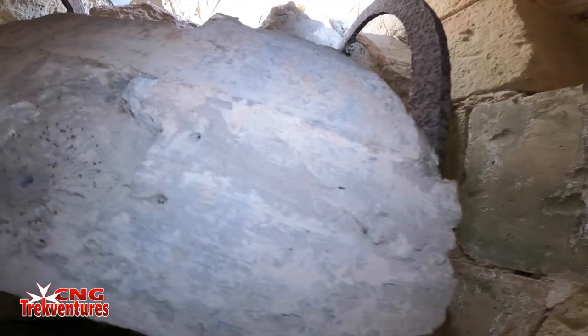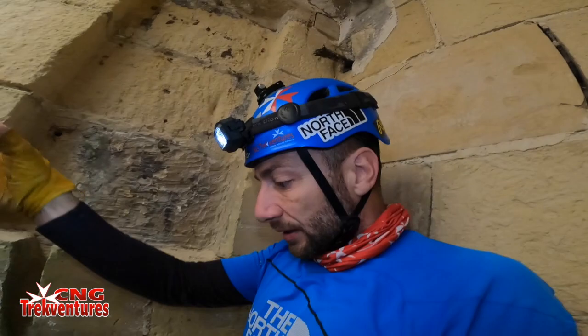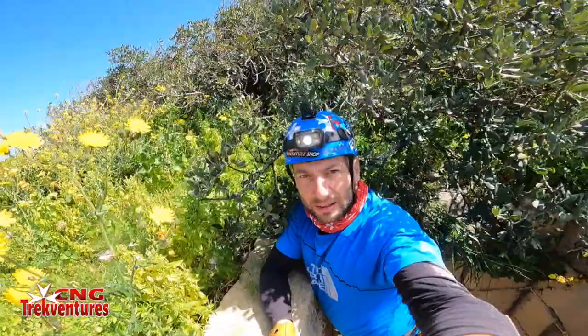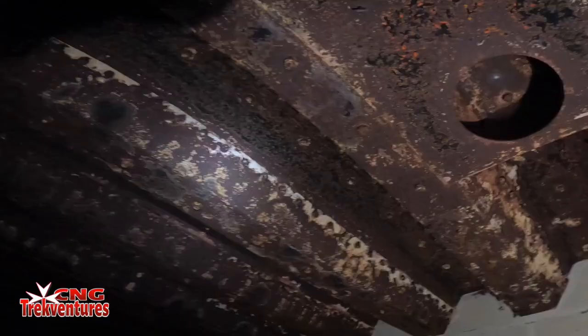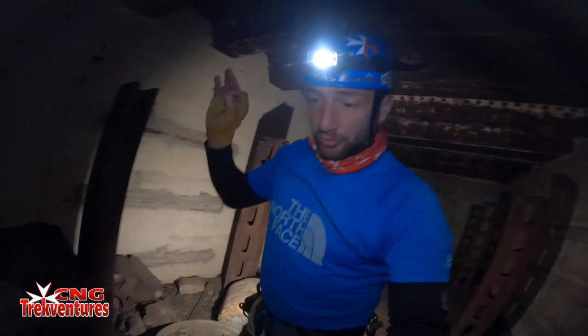Some shaft, I guess. This leads up to here. It's full of rubble, guys. Let's try to go up and tell you where this gets out from. Let's go. Let's go back up out of here, guys, now. This was awesome. Another exploration from CNG Trekventures.